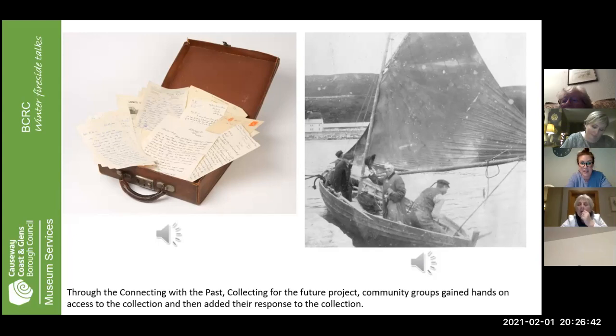And then this is a poem. And I'm going to finish with this one. It's a poem written by Julie Agnew, who was part of the Portrush and Ballymoney writers group as well. A Writer of Letters by Julie Agnew.